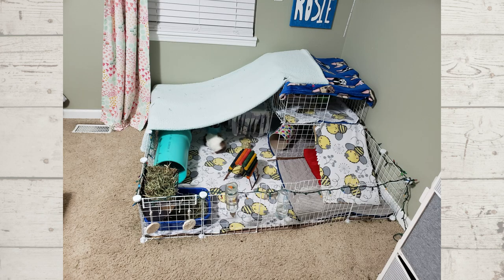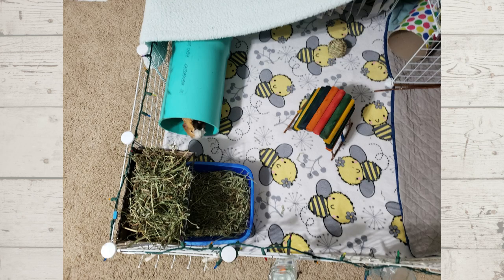Next up, we have Abby from Little Paws. This was when she just had Clover and Rosie, her two female guinea pigs. The enclosure is a 20 square foot CNC cage, and she uses towels and fleece for bedding. So I think this cage looks pretty good. It's definitely big enough for two female guinea pigs, or two male guinea pigs for that matter. They have hay, they have two water bottles. She said there's a pellet dish up on the loft.